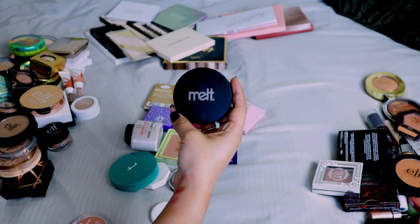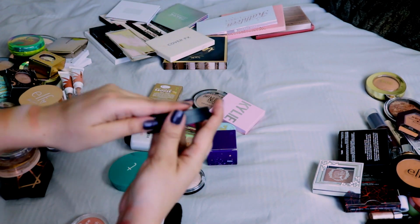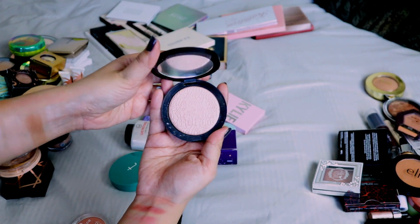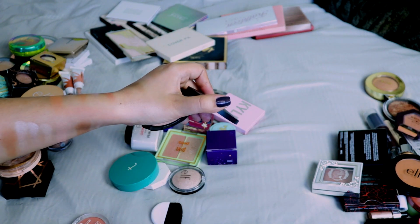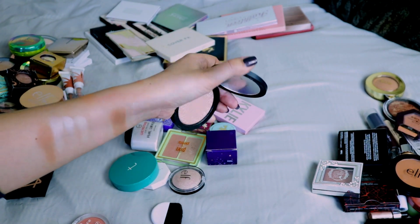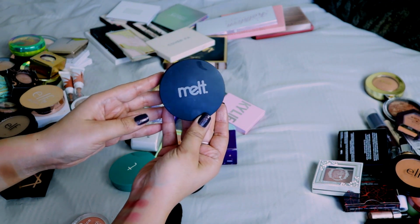Up next we have this Melt Cosmetics highlighter, and it's in Stargazer. This one is so pretty. I love this highlight. They did come out with a lighter shade just recently, and I kind of want to pick that one up, but I don't need it. But I'm definitely going to be keeping this one because it's really pretty.